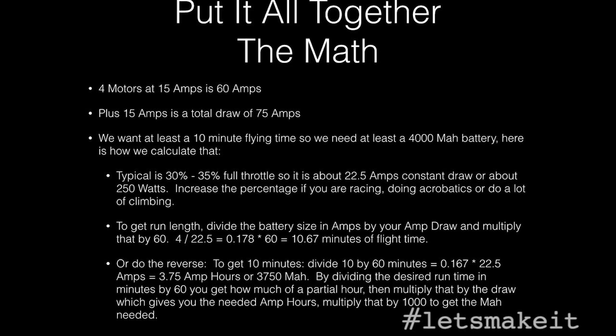What we typically do in typical flying is you're using 30 to 35% of your throttle for most of the time, unless, and I'm going to say this again in a little bit, you're racing or doing acrobatics, or climbing from like 10 feet to 400 feet really fast. That's going to use a lot more than 30 to 35%. But typical flying around is 30 to 35%. So of the 75 amps, that is 22.5 amps, a constant draw.